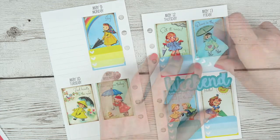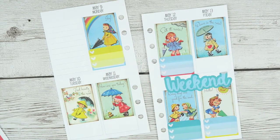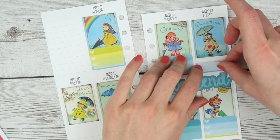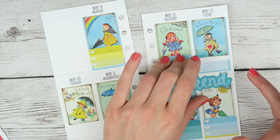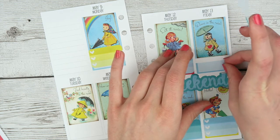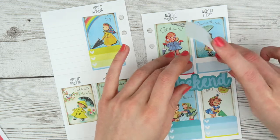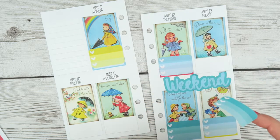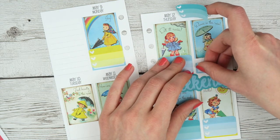It's just that I think the camera cut out. I told myself I was going to figure that out last time, and I totally forgot. All of a sudden I heard a beep, and I looked up, and it wasn't recording. And this sticker is not going down right. Probably should have waited to start recording till after that.